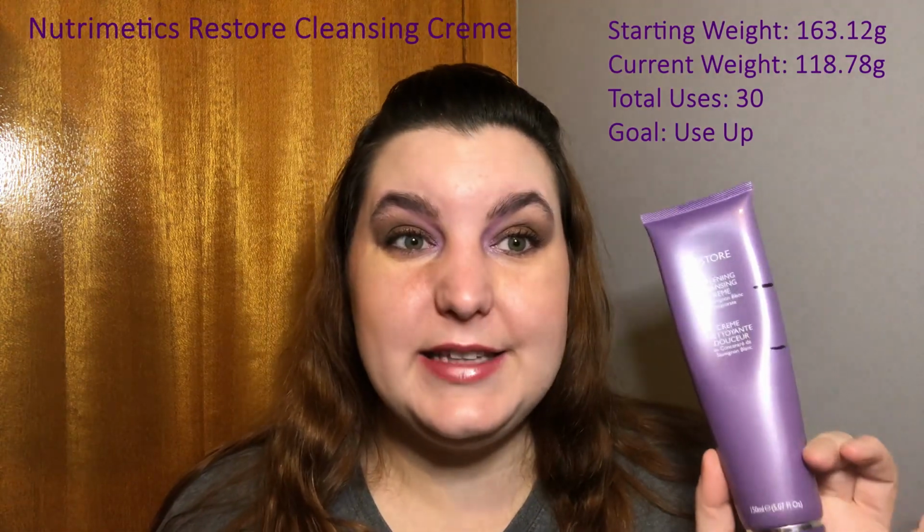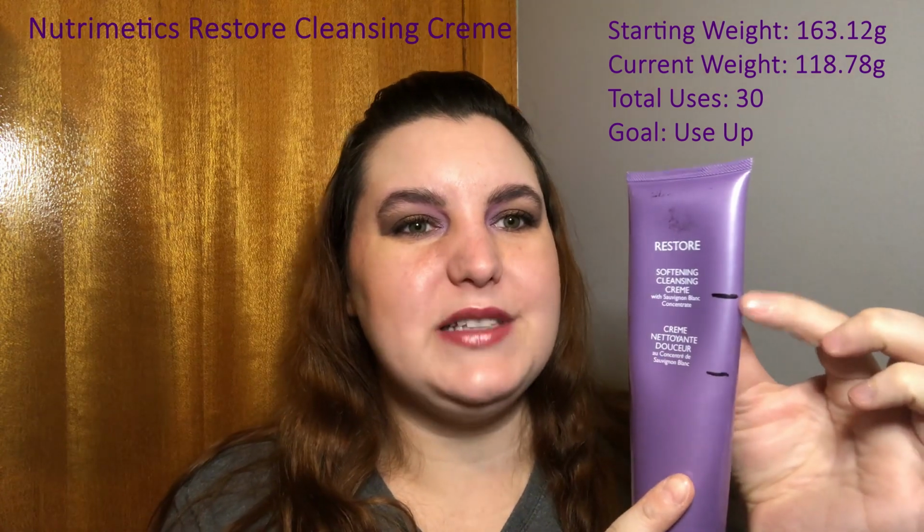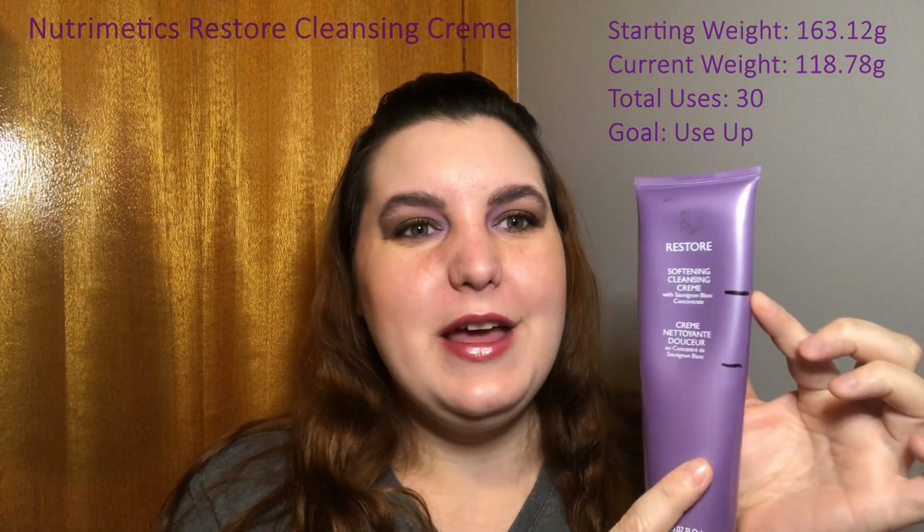Then we have the Nutrimetix Softening Cleansing Cream. Last update I was up to here and it was brand new, and now I am down to here. I've used this item 30 times and I'm definitely really enjoying it. So I'm happy to be getting this amount of progress, and if we look at it that way, I'd probably say there's another 2 to 3 months of product left in this.